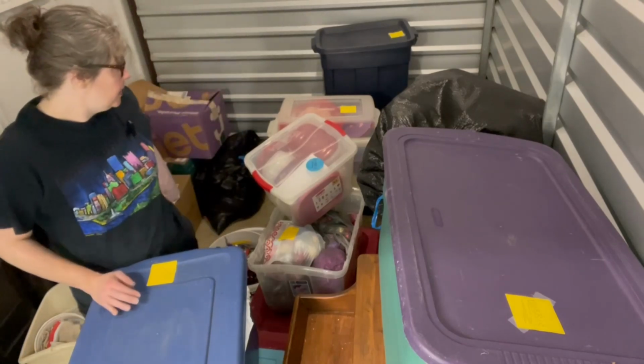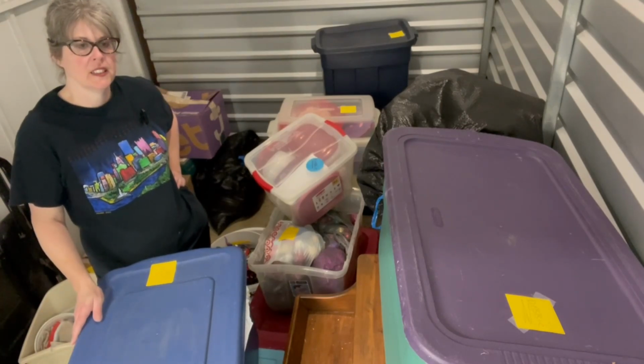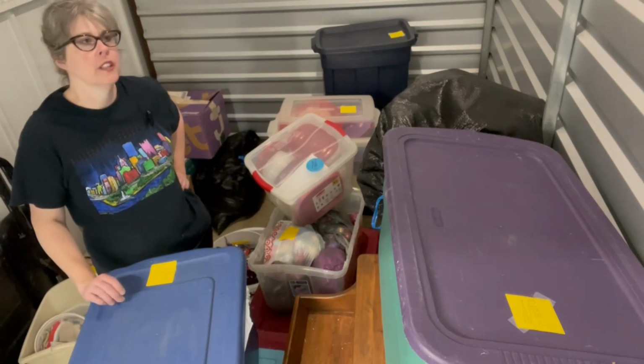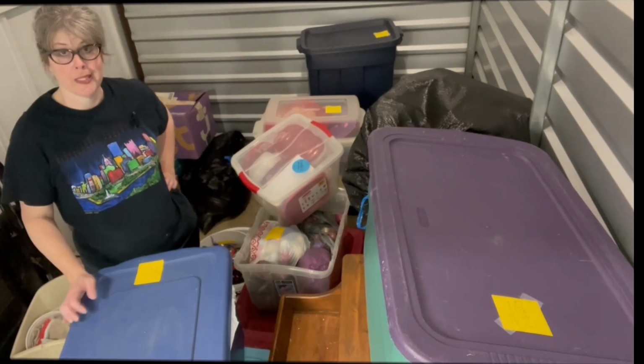So, not too bad. I mean, we sell a lot of holiday stuff at garage sales. I find that if you do a garage sale in October, you will sell the Christmas stuff and even the Halloween stuff too. So a lot of this might just get put away till then.